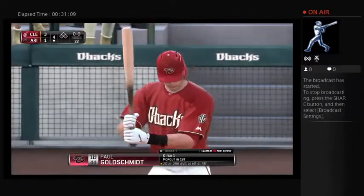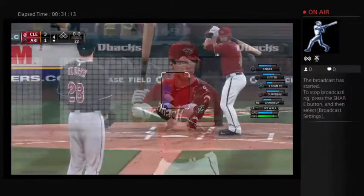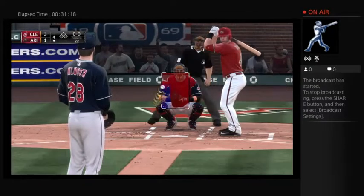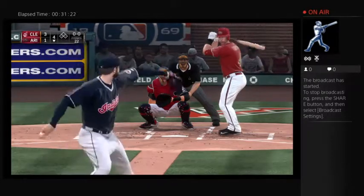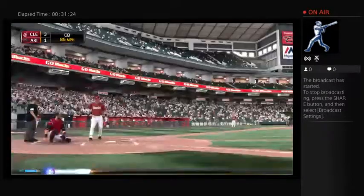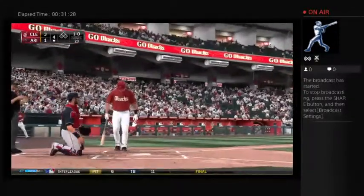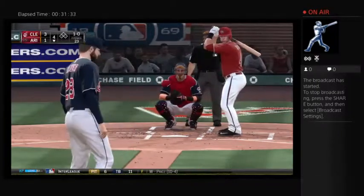Paul Goldschmidt will lead things off here in the home half of the fourth. First baseman, Paul Goldschmidt. And here's the first pitch. Here's a curveball that runs outside. It's ball 1. And I think that might have been a first. The first ball they've taken the entire game. Sound the trumpets.